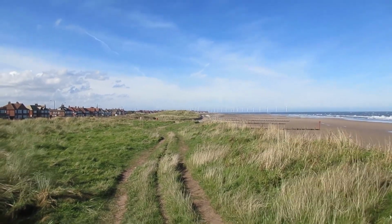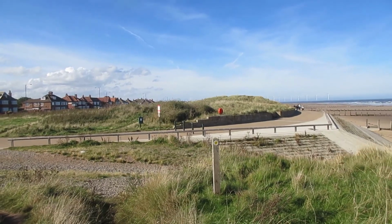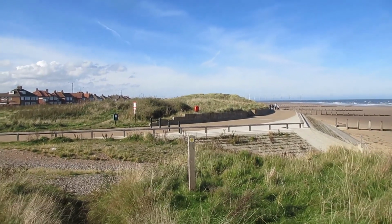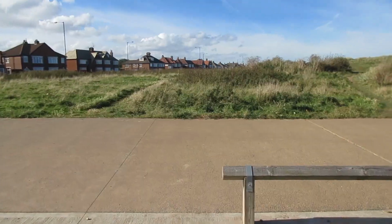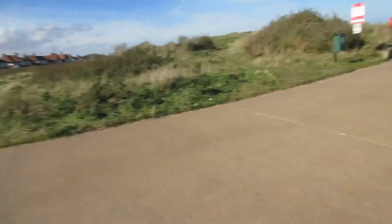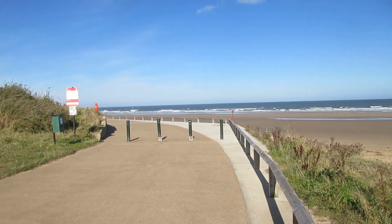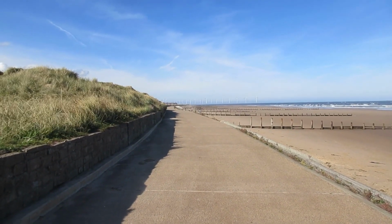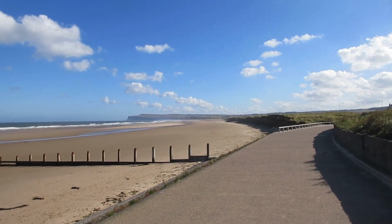Right on the outskirts of Redcar. Here we join the promenade, which would take us all the way to the north side of Redcar. But I need to go to the south side because I've done that other section already. So we're joining the final section of the route this afternoon. So we should finish at the end of this section.